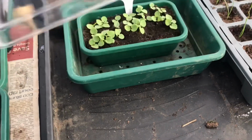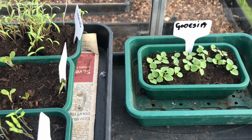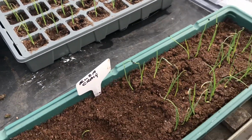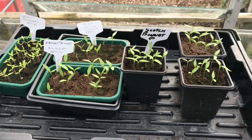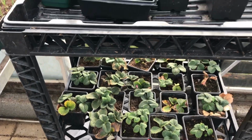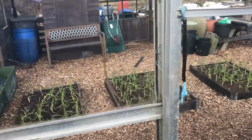The gaillardia flowers are doing okay, and a lot of these are ready to be potted on. I'll probably look to pot some of these on next week. The pods are looking good in the tray there, and the chilies I think are all ready to be potted on. And I think I'm going to start hardening off the strawberries, ready to get those outside. The bed's empty, but that'll be filled in the near future.